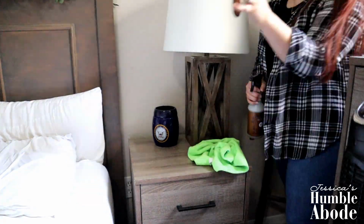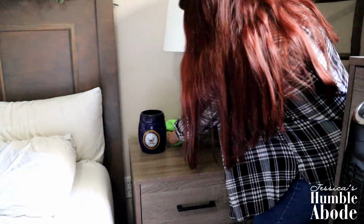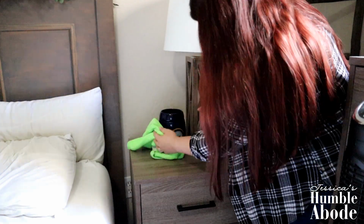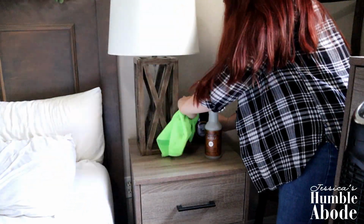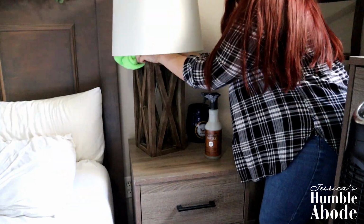I forgot to mention in my intro that after I do the bedroom, I am going to add some fall touches to our master bathroom, and then I'm going to show you how to make pumpkin shaped bread for the upcoming fall season.